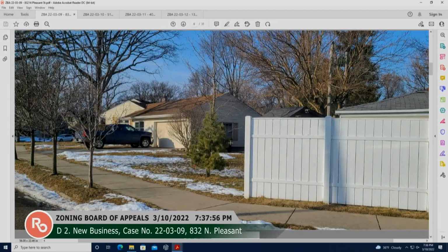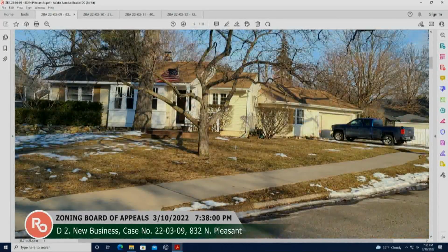Mr. Moore? So similar to what the circumstance is now. And I'll show you the photograph as we go to the next question. Is the fact that it's attached with a breezeway the reason that it's not being considered a secondary dwelling unit, as far as combination of utilities and that type of thing? Correct. It's not a separate unit.